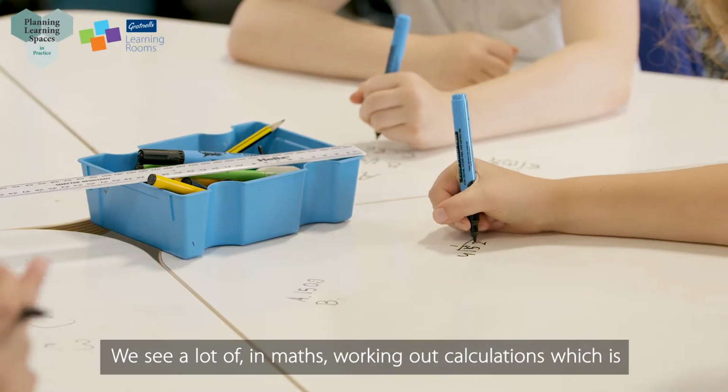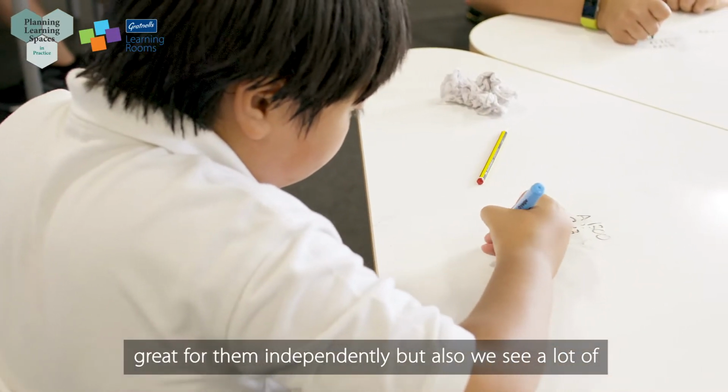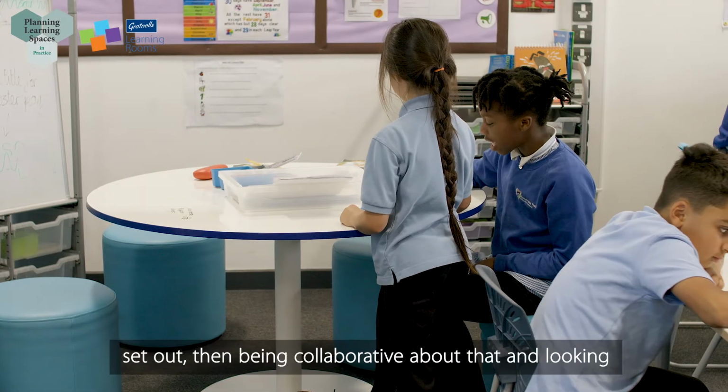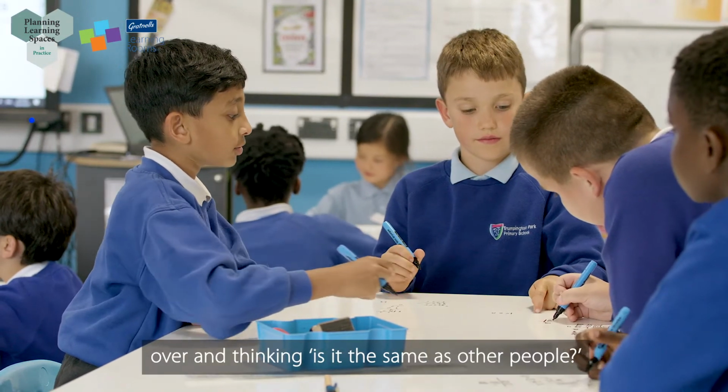We see a lot of, in maths, working out calculations, which is great for them independently, but also we see a lot of them, because of the nature of the way the tables are set out, then being collaborative about that and looking over and thinking, is it the same as other people?